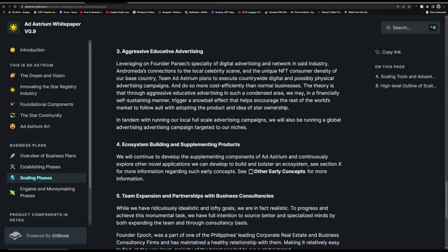Now here they are also speaking about improving and expanding the star map, as well as educating people on how to create a wallet and receive your first NFT. They also showed me when I spoke to them a part of their website that's unreleased that shows new people step by step how to do all of this.